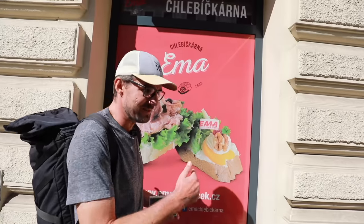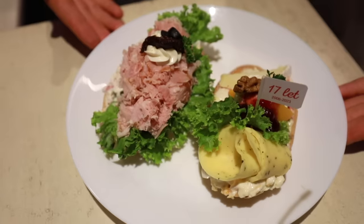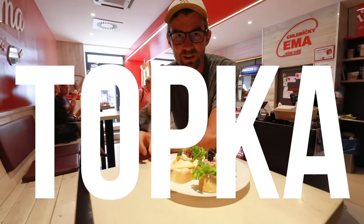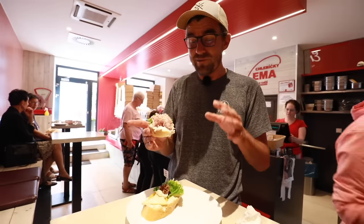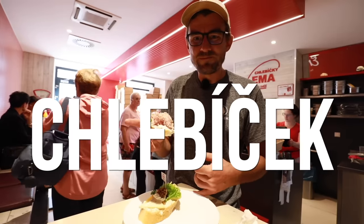Some locals just told us, oh, you guys gotta go in, it's the best. There you go, my man. Two chlebíčky, open face sandwiches, ham and cheese. I asked about the ham, she said, yeah, that's our topka, which in Czech means our top. The people in the comments were right. This is the best chlebíček. It's loaded, man.